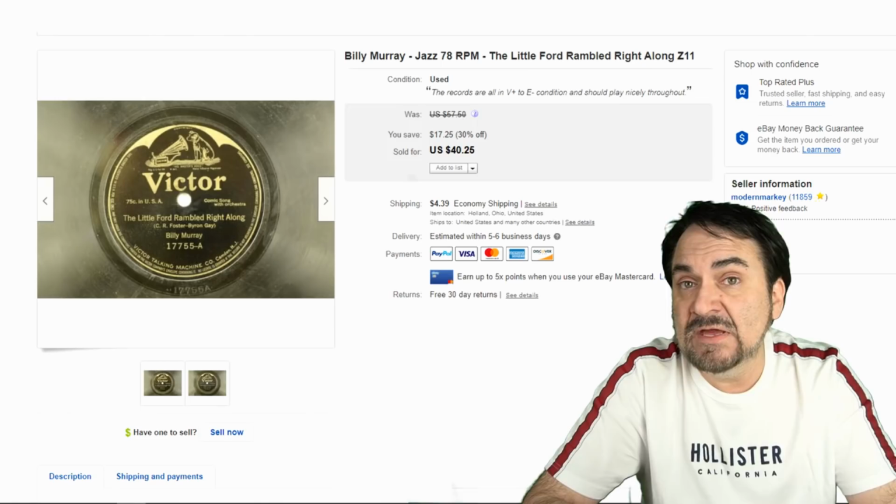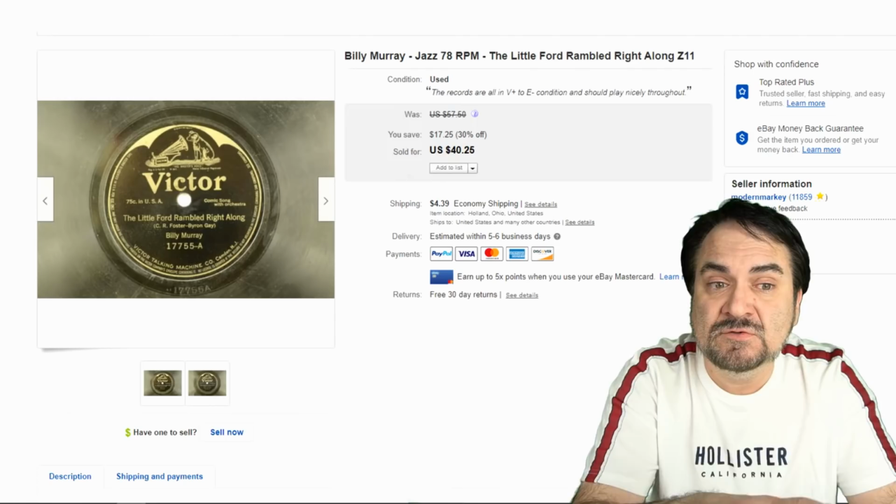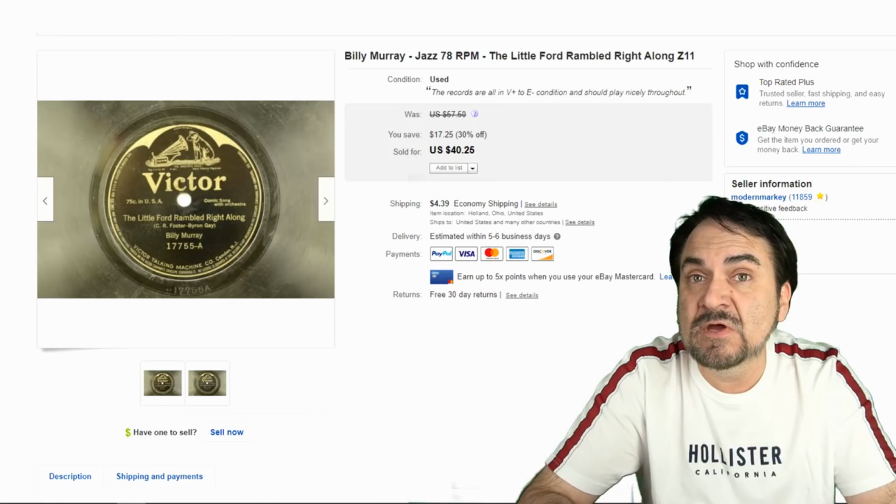Now, this is a Batwing Victor. You can see the Batwing at the top of the label. That is why it's called a Batwing. It comes out around the World War I or just a hair afterwards in that range.